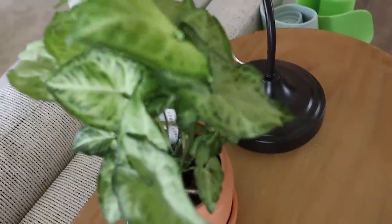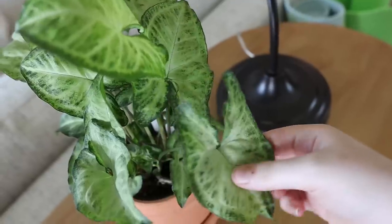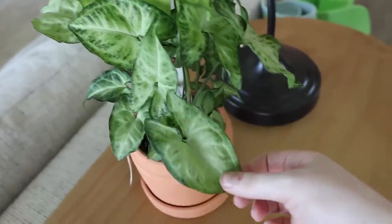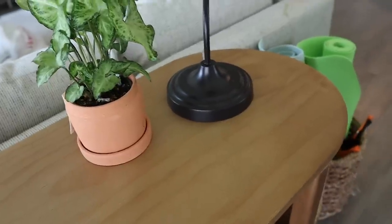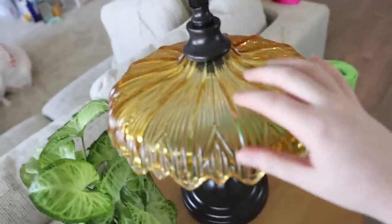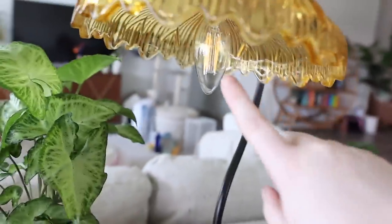Then I picked out this one because I am obsessed with this. It kind of looks like an elephant ear, but also like a heart. Also don't know the name, so please feel free to let me know. But this spot was kind of perfect because it doesn't get direct light, but it gets a lot of bright indirect light. And then we got this vintage looking lamp from Home Goods as well. And it's got like a little bulb hanging.